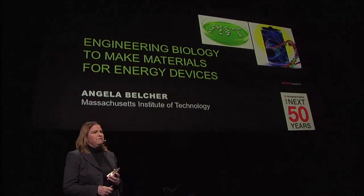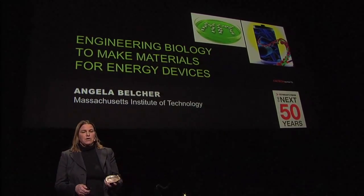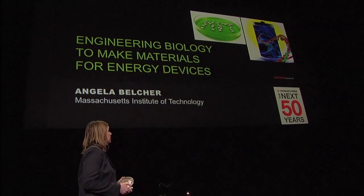And so what if you could grow a battery in a petri dish? Or what if you could give genetic information to a battery so that it could actually become better as a function of time and do so in an environmentally friendly way?